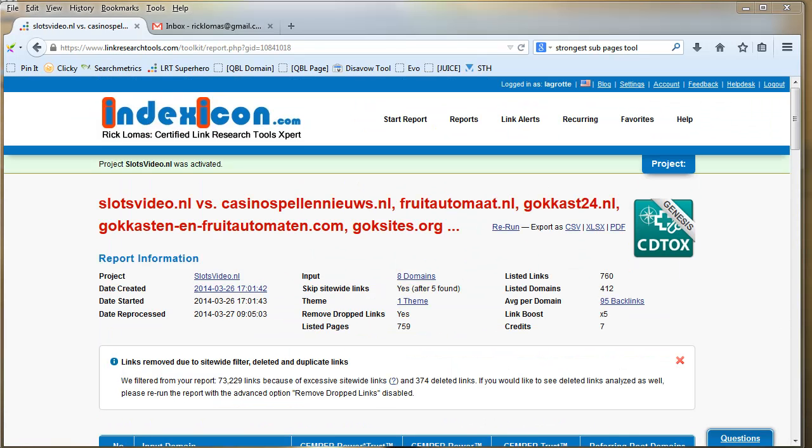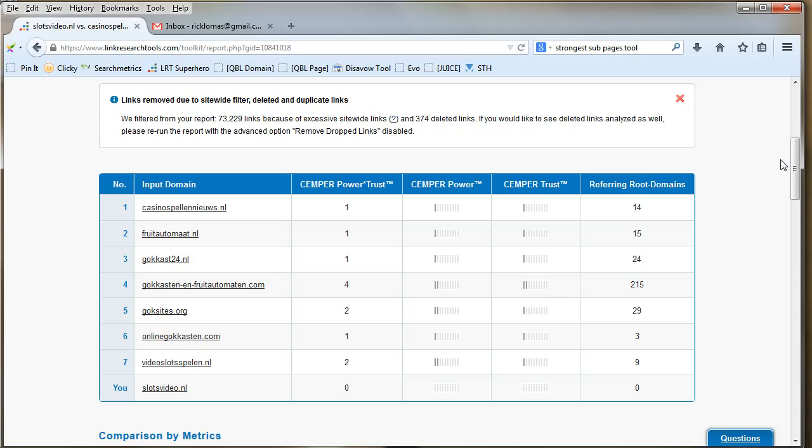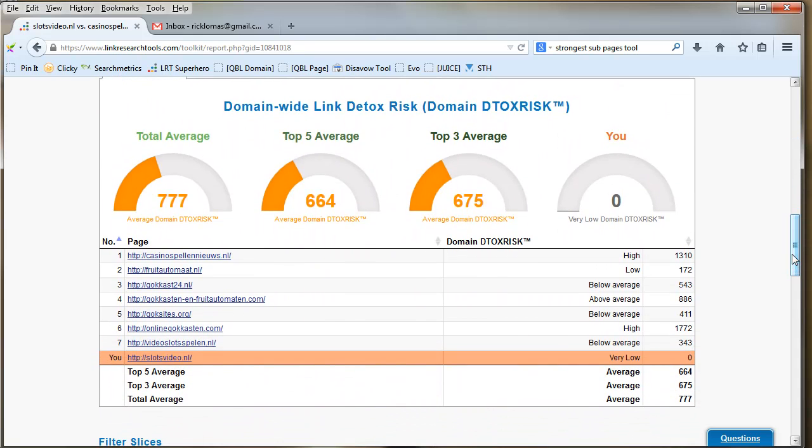Now this one was quite interesting because this was a Dutch site about casino and online slot machines. It's really interesting when you go up to the Netherlands that they really don't use many backlinks at all, and it was really interesting to see just these really low figures here.